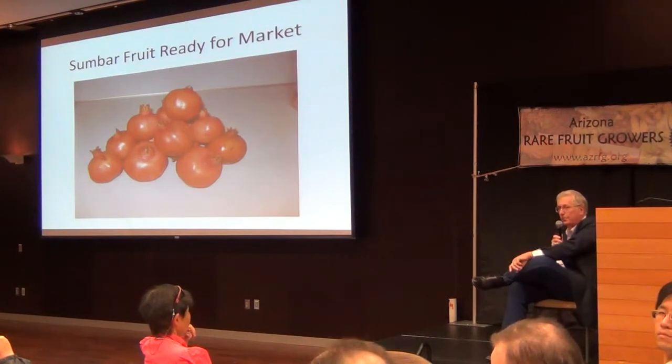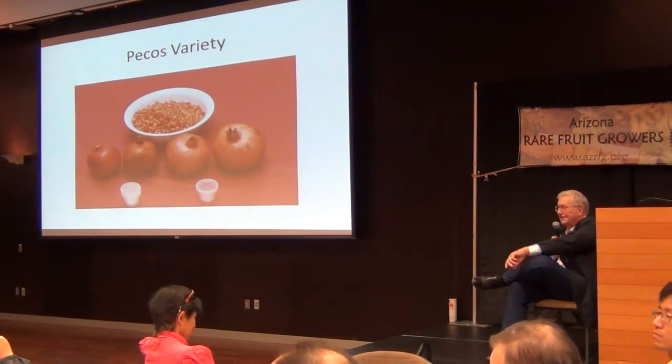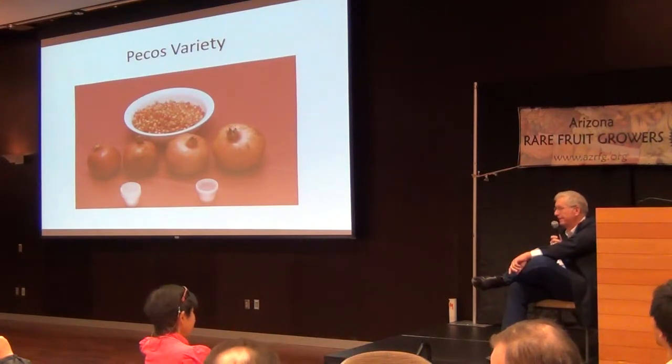What's the flavor on that? Is it mild flavor like most of the soft-seeded ones? Or good? Yeah, it's a sweet variety. It's strictly sweet. Now, you can pick it a little early if you want a little tartness. It'll give you tartness if you pick it early. So if you want some tartness in this variety, just pick it a little bit early.